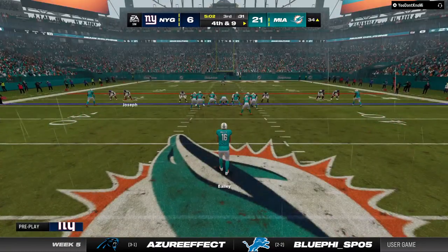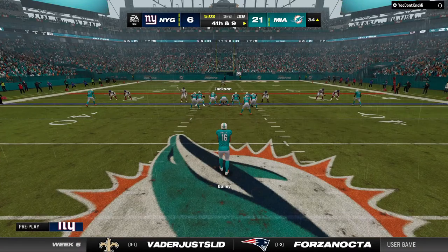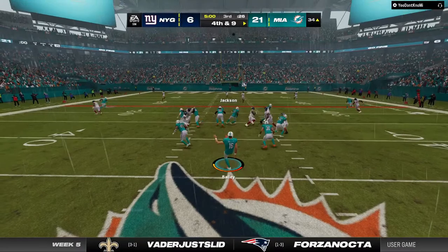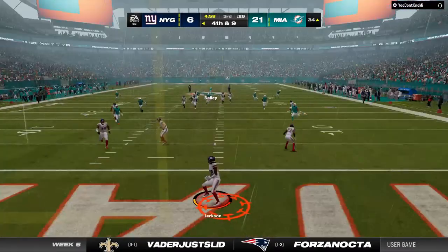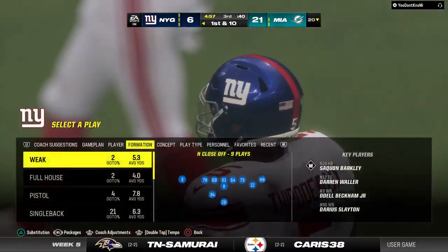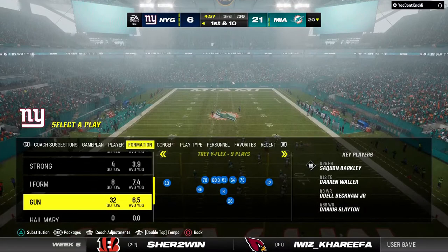The Dolphins will send out the punter now, as he should be able to pin him back deep here with his first punt. And the one last week punted four times as this one's away. Yeah, he was looking for the checkup bounce, didn't get it. That scoots all the way into the end zone now for a touchback.